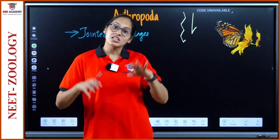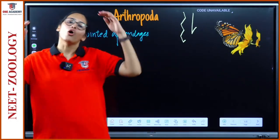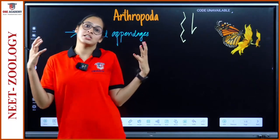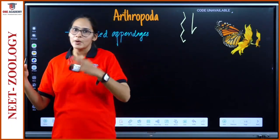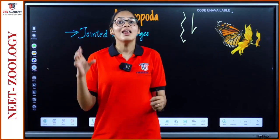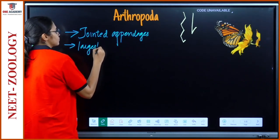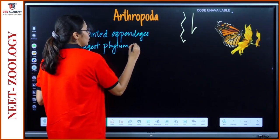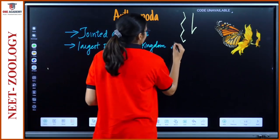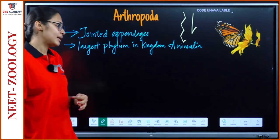Now, Arthropoda is the largest phylum in the animal kingdom. And do you know why? Because all the insects around us come under this Arthropoda. Just assume how many insects are there around us, numerous. So they have the largest number of animals. This is the largest phylum in kingdom Animalia.